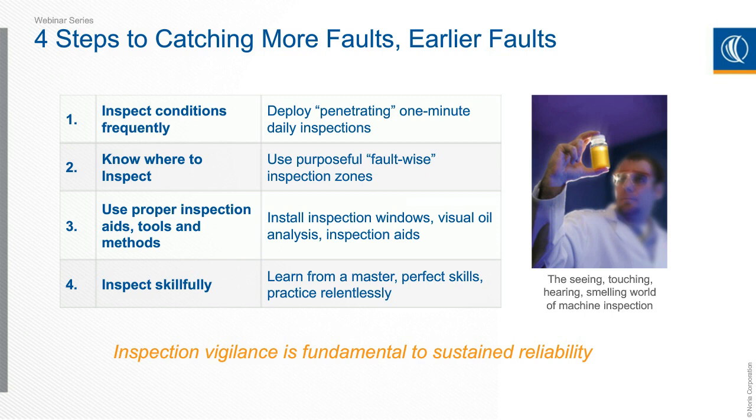And then finally, step four here is to inspect skillfully. We need to learn from, say, a master or someone that has acquired these skills. Certainly, practice is important to this. Training is important to this. And we need to have that keen ability of seeing, touching, hearing, smelling, and understanding what these things mean and where to look and being able to interpret these observed conditions in terms of what it means from the standpoint of machine health and lubricant health.